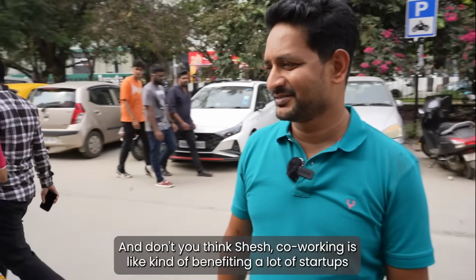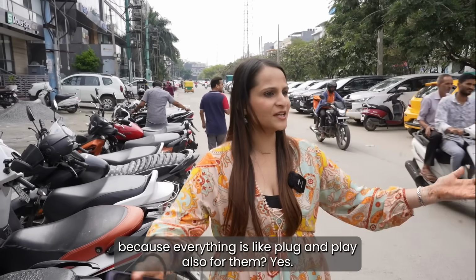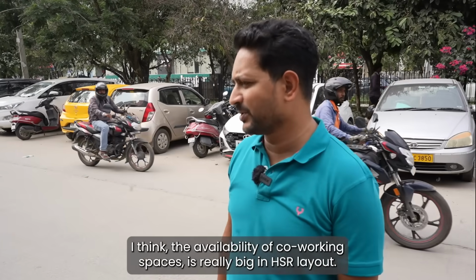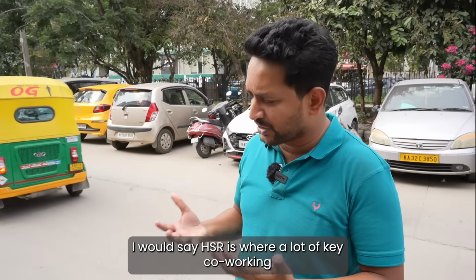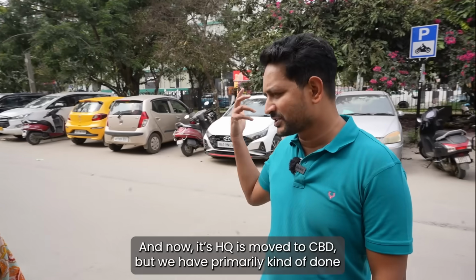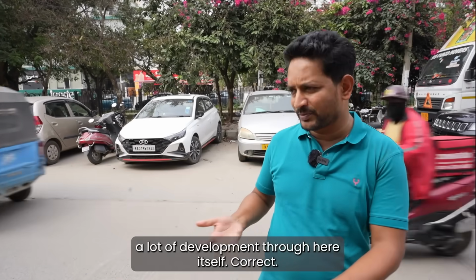Yeah. And don't you think, Shesh, co-working is benefiting a lot of startups because everything is like plug and play for them? Yes, I think the availability of co-working spaces is really big in HSR Layout. I would say HSR is where a lot of key co-working space companies have really done a lot of work. While I would say BHAV has for long been based out of here. Yeah. Now HQ has moved to CBD, but we have primarily done a lot of development through here itself.